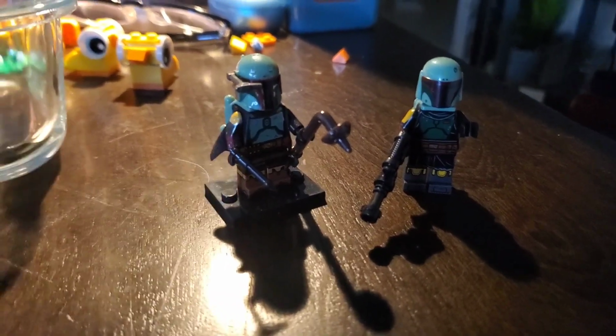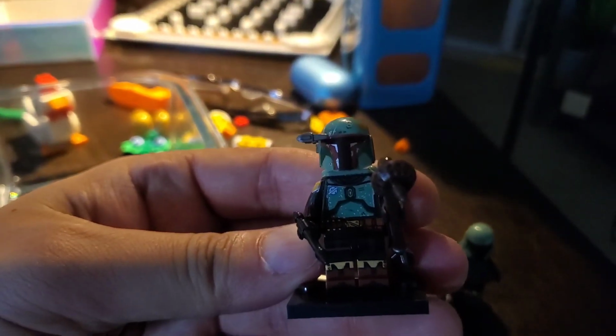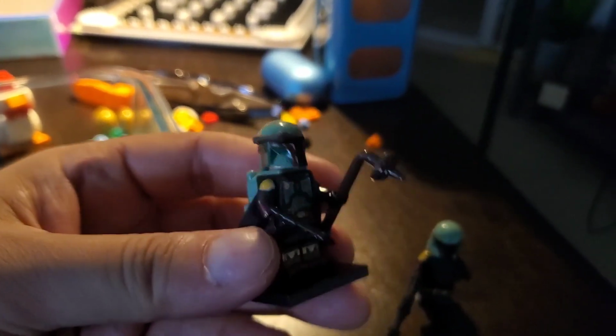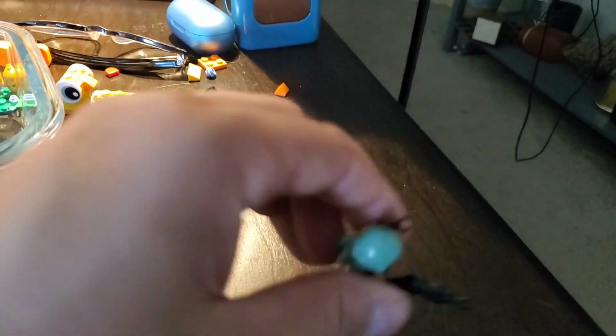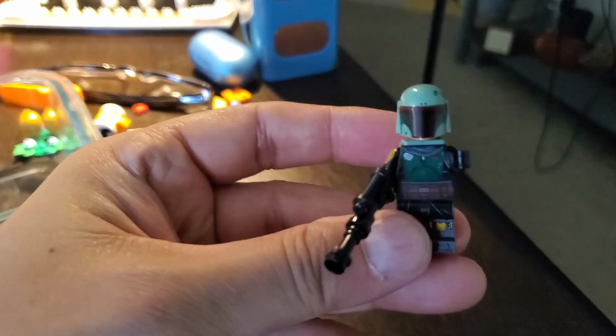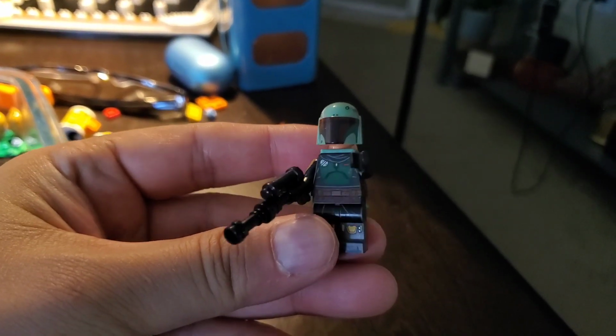All right, so to make it slightly more apples to apples here, I took the front armor off the TEMU Boba Fett. So here's what he looks like under that. And I moved this little sighting thing down as a flex because I could, whereas here's the Lego one. Ta-da.